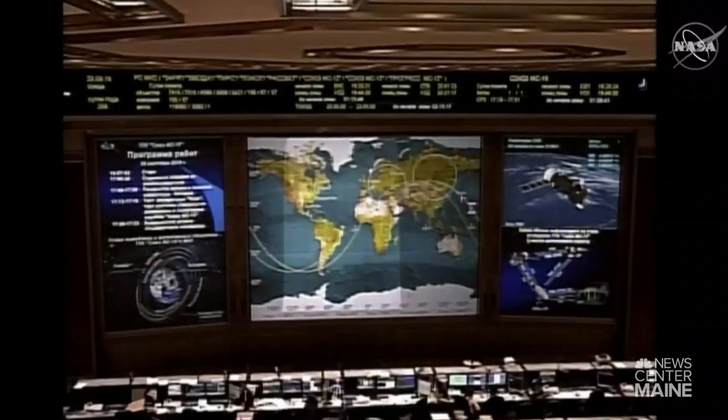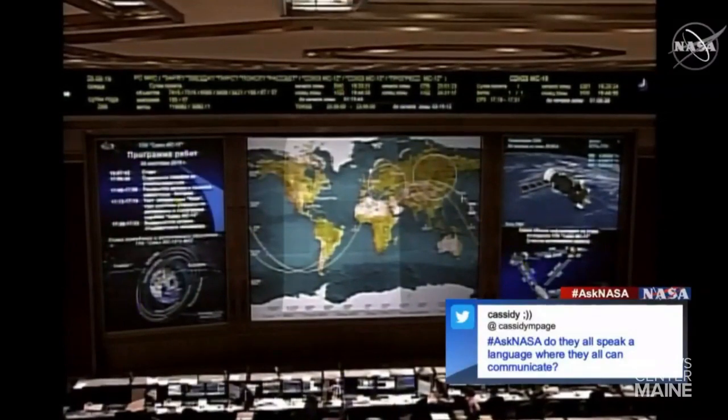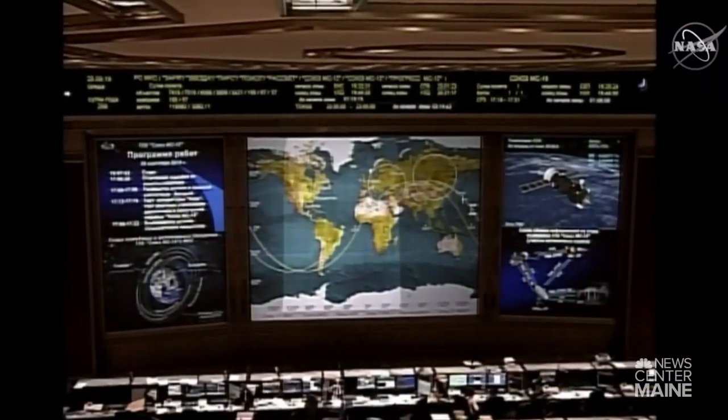Our next one comes from Cassidy, who wanted to know, do they all speak the same language on board, or is there a language that they speak where they can all communicate? Yes, there is. While they're on board the Soyuz spacecraft, they all speak Russian. So all of our crew members go through some pretty intensive Russian language training along with the international astronauts riding aboard. And that's just because they're having to talk directly to Russian flight controllers. Most of the crew members will also speak English, but there's usually a bevy of languages spoken on board the International Space Station. The primary two are Russian and English.